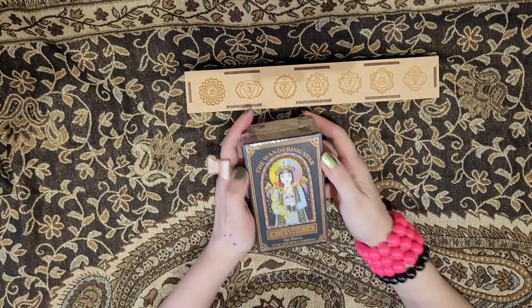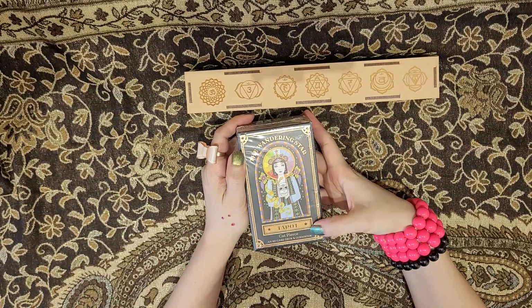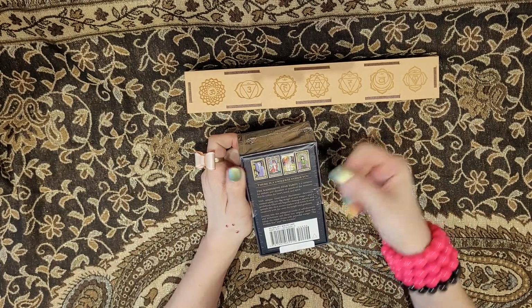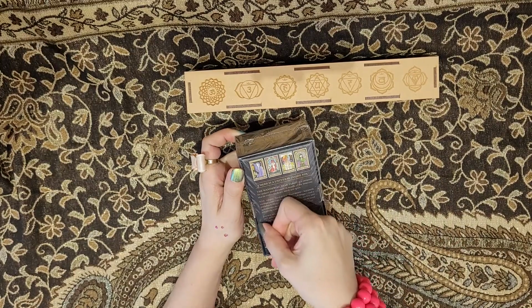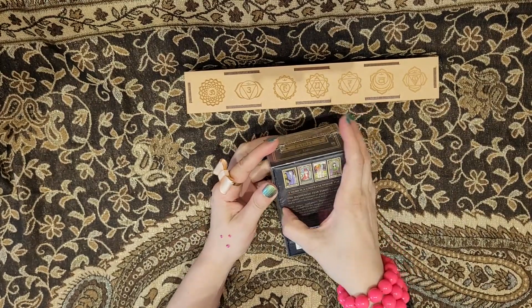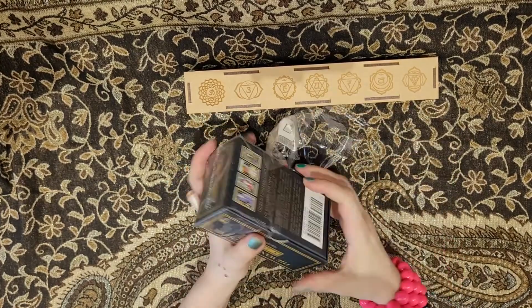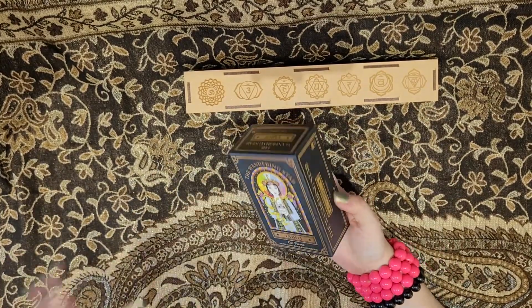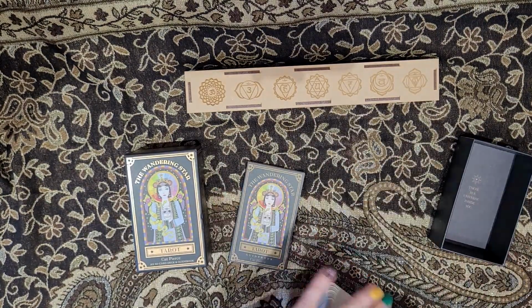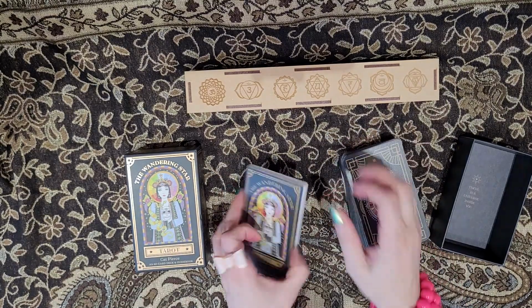Next, I have the Wandering Star Tarot by Kat Pierce, 80 card deck and guidebook. And this one looked pretty cool too. So it says $35.99 Canadian, $26.99 US. I mean, this is quite a big haul today of cards, but you can never have enough tarot. Start getting tired of the same old. It's a nice box. And it looks like it also comes with a book.